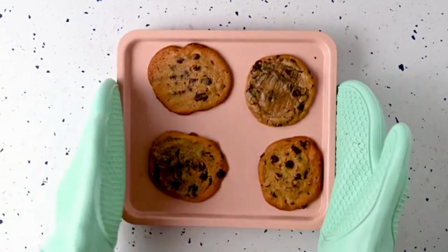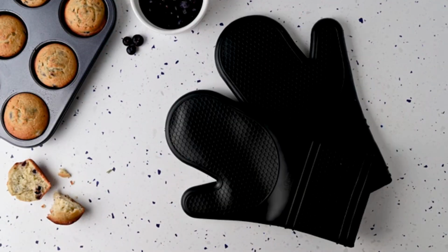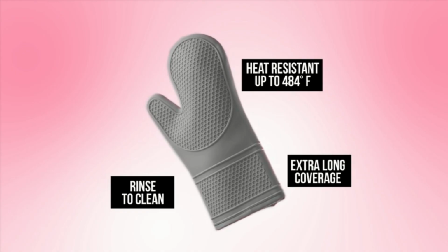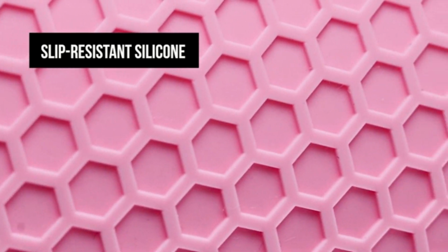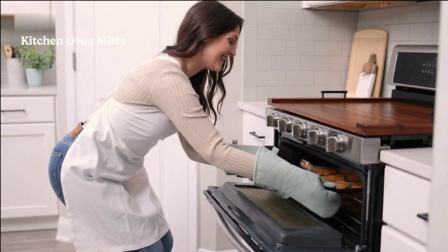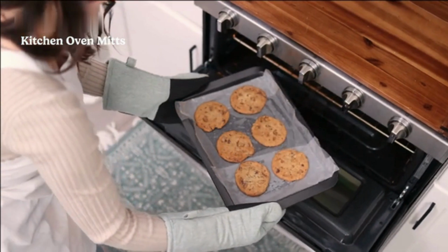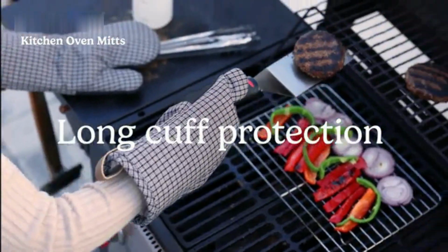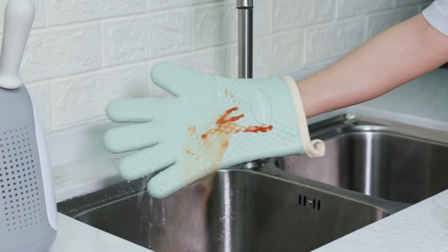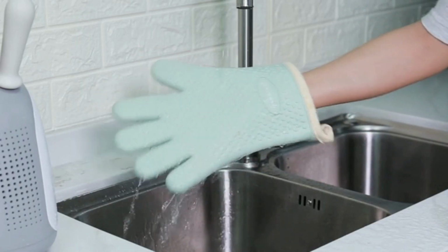Set of 2 includes two generously sized oven mitts that each measure 7 wide by 13 long for a comfortable fit. Additional protection, comfort. The 100% cotton cuff provides additional protection from the heat, with polyester lining that offers comfort and insulation. Easy care. These KitchenAid oven mitts can be easily cleaned. Simply rinse off with water and wipe them clean.